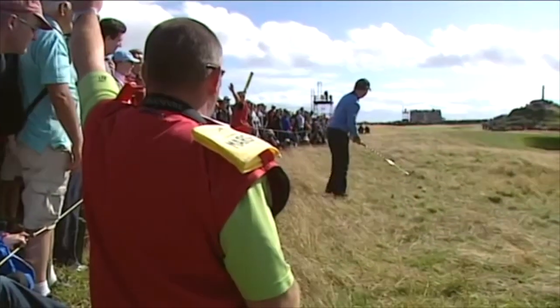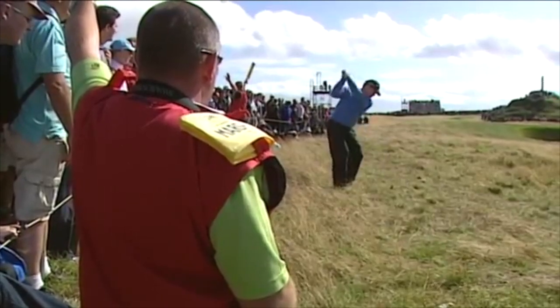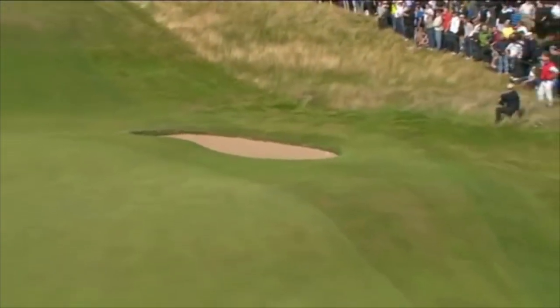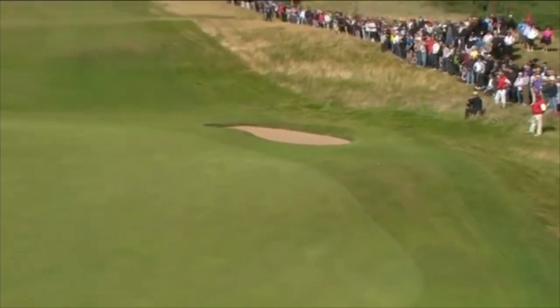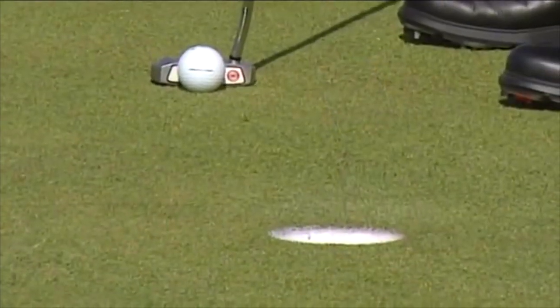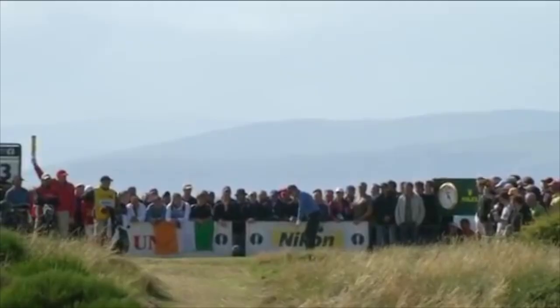Tom Watson couldn't ask for a better lie, but just under 200 yards remaining. Good angle though. This week. Put through. Come on, Tom. Straight in. Ooh, there you go. Left. Jungle down the right. Shot, Tom. Yeah, good shot, Tom.